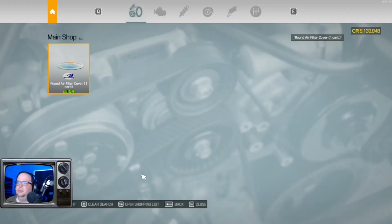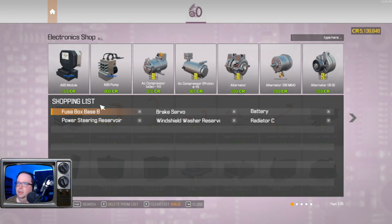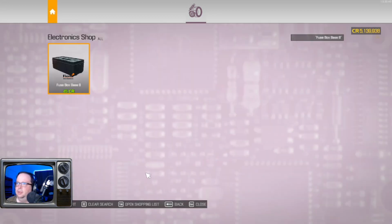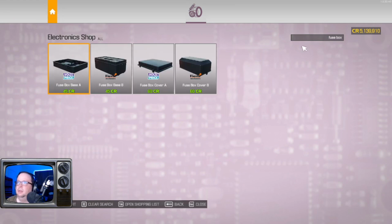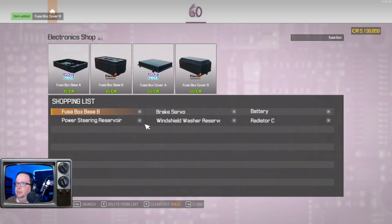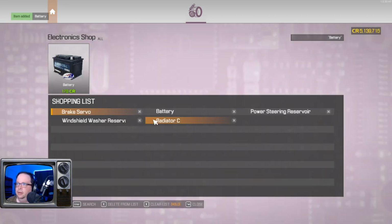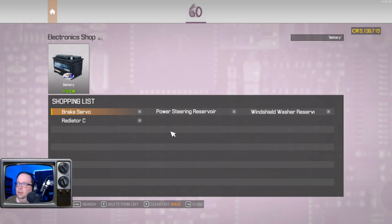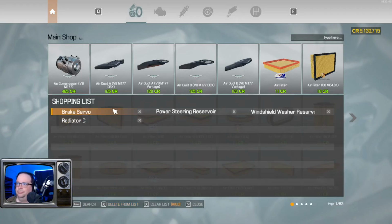Alright, so what we got first? We got some stuff in electronics, but base B, fuse box, cover B, go. Battery. Yeah, I knew there was another one that we had in here. Q. The rest of this, I think, is in the regular parts shop.